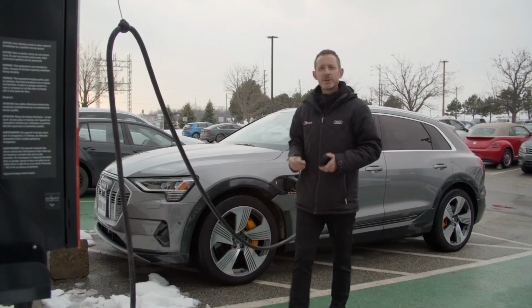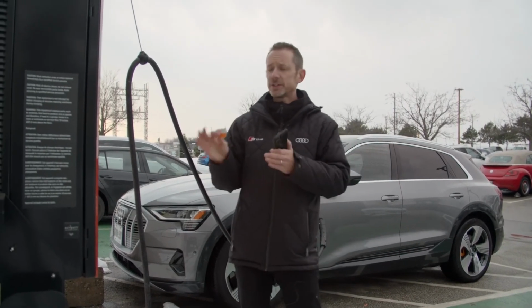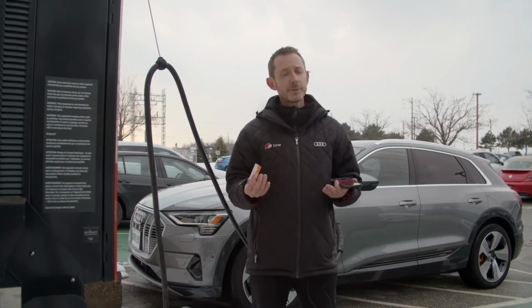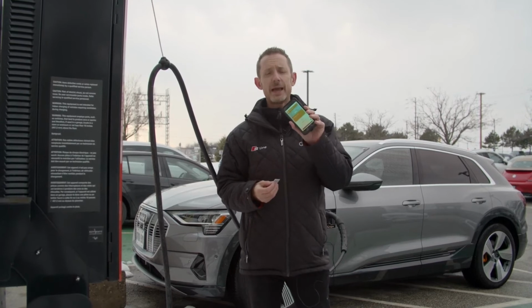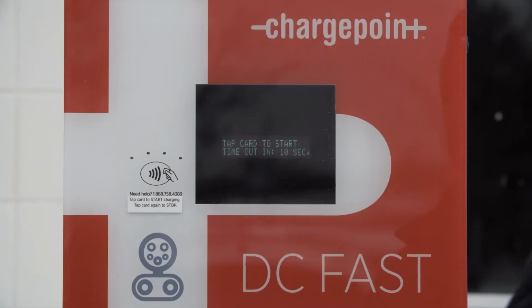So now that we're plugged in, we do have to initiate the charging session. On this ChargePoint DC fast charger, I do have a couple of options. I can use this RFID card, or on my iPhone, I can actually use the Apple Pay function. For convenience sake, let's do that.